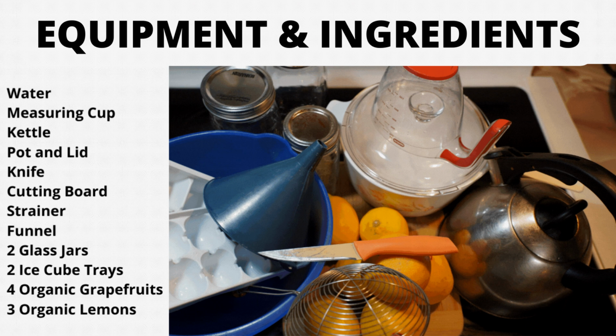This video will show you how to make quinine. Equipment and ingredients: water, measuring cup, kettle, pot and lid, knife, cutting board, strainer, funnel, 2 glass jars, 2 ice cube trays, 4 organic grapefruit, and 3 organic lemons.